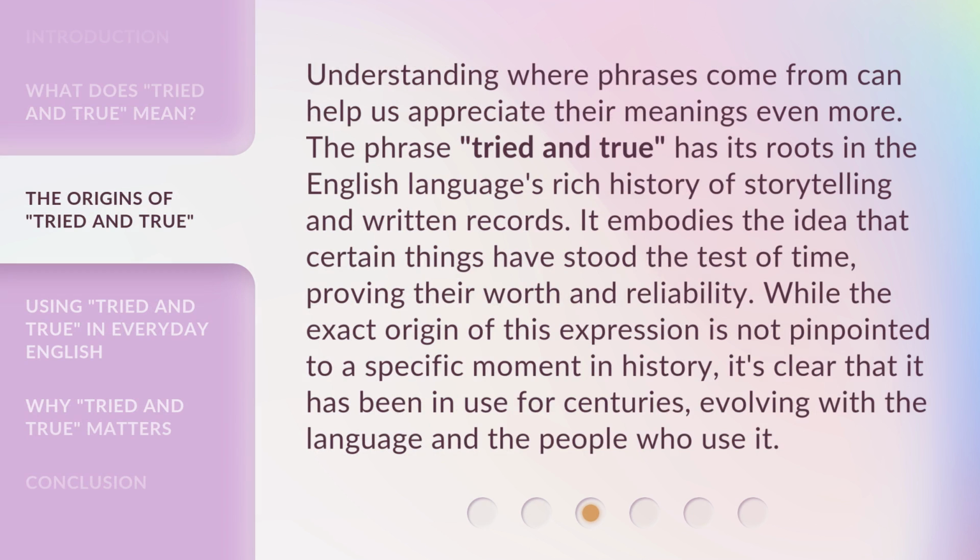Understanding where phrases come from can help us appreciate their meanings even more. The phrase, tried and true, has its roots in the English language's rich history of storytelling and written records. It embodies the idea that certain things have stood the test of time, proving their worth and reliability. While the exact origin of this expression is not pinpointed to a specific moment in history, it's clear that it has been in use for centuries, evolving with the language and the people who use it.